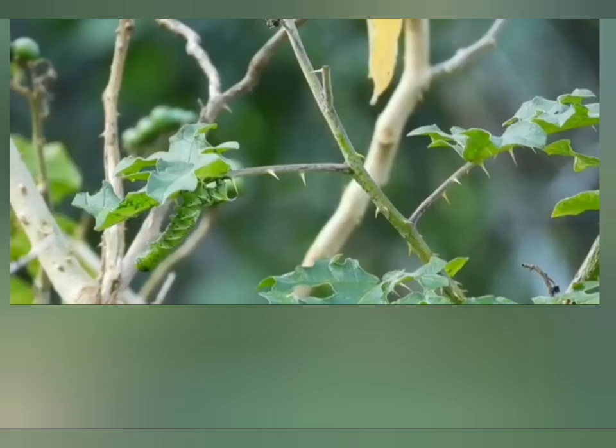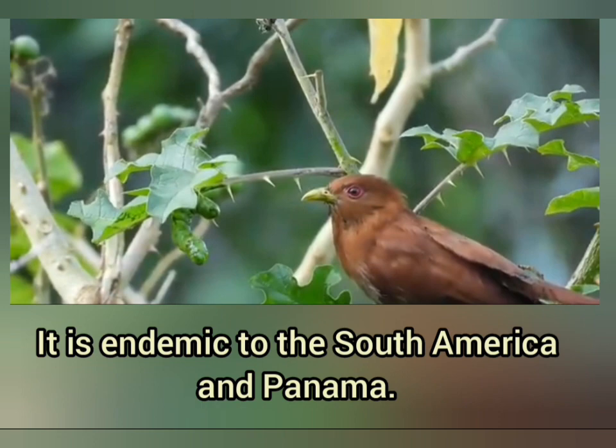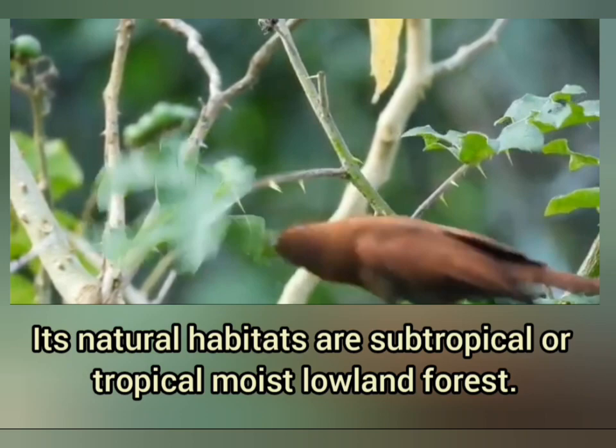The little cuckoo is a species of bird in the cuckoo family Cuculidae. It is endemic to South America and Panama. Its natural habitats are subtropical or tropical moist lowland forest.